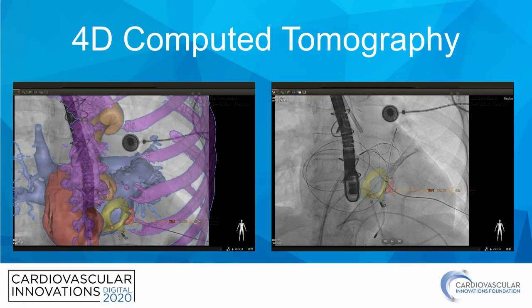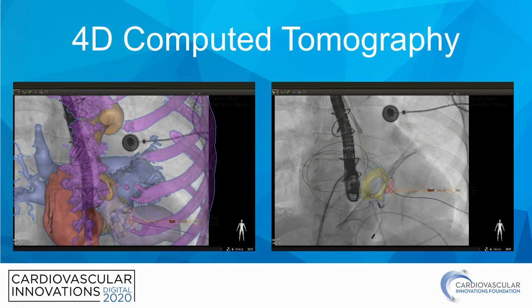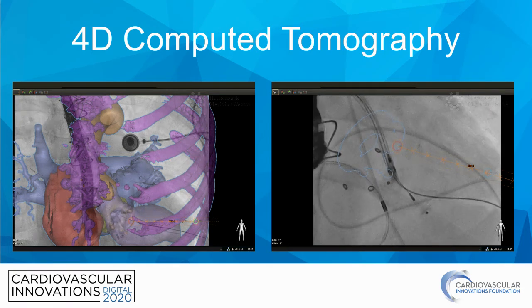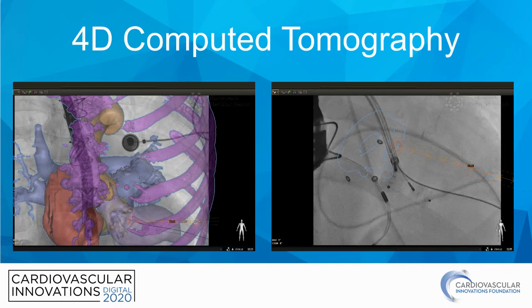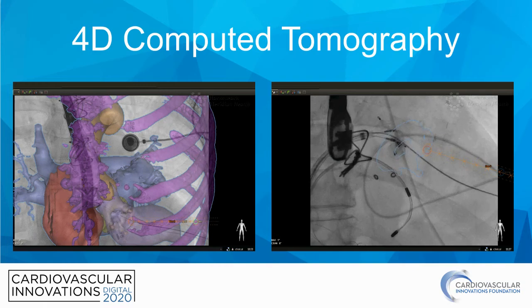The wire was then exchanged for a 260 centimeter glide wire, which was snared through the transeptal sheath and exteriorized out into the right femoral vein, creating an AV rail. At this point, a TorqueView delivery catheter was advanced from the femoral vein in an antegrade fashion across the PVL, and an 8 and 10 mm AVP2 device was deployed.